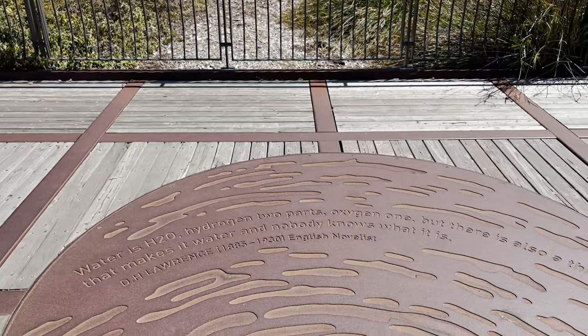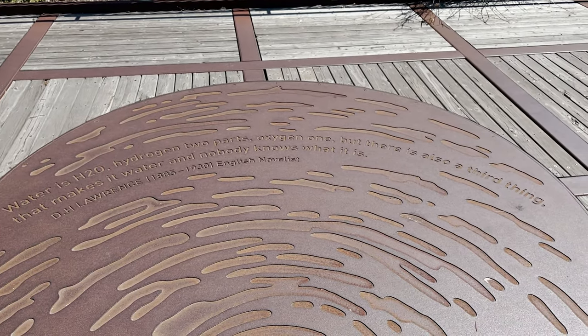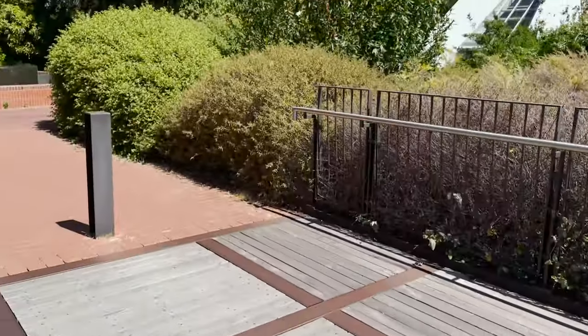This is a beautiful quote by D.H. Lawrence. Water is H2O, hydrogen two parts, oxygen one. But there is also a third thing that makes it water and nobody knows what it is. Think about it.